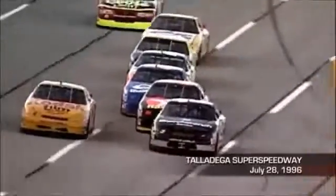Earnhardt on the inside and Sterling Marlin outside. And Ernie going with Earnhardt down on the inside. That's going to hit. Oh, big time trouble. Terrible crash. Earnhardt in the field, all torn up. Earnhardt's number 3. They came off turn 2. Pretty sure that the 4 car got into the back of the 22.